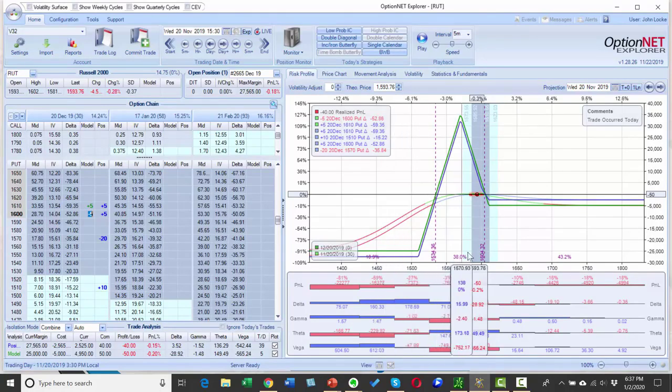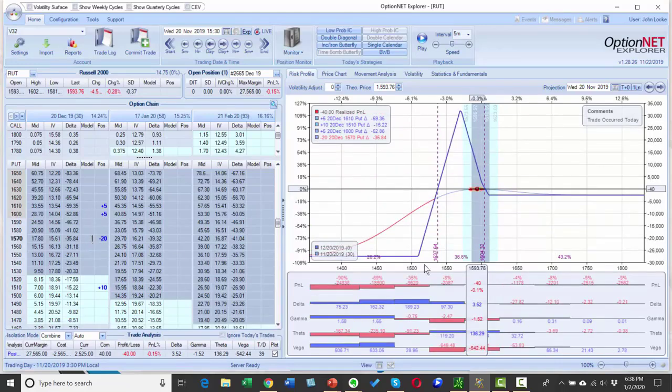So what we're going to do to correct for that delta being off in this particular case, we're just going to take 5 of these 1610s, we're going to bring them down to 1600, which means we have 5 broken wing butterflies with strikes of 1510, 1570, and 1600, and we have 5 with strikes at 1520, 1570, 1610. And this is going to be our starting position.